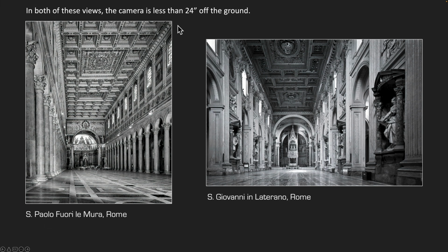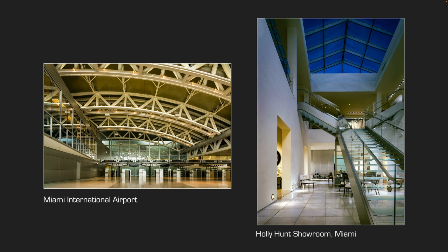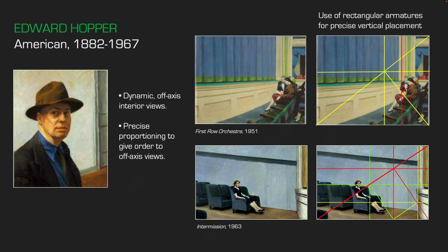In both of these views, the camera is less than 24 inches off the ground, so that my foreground is not distorted, and I've got this ceiling soaring overhead, which your eye readily accepts. It doesn't see that as disturbing as it would a ground plane dropping out. And here in Miami International Airport, the same thing. And even here in this Holly Hunt showroom, I'm about 1.5 feet, 2 feet off the ground, letting the ceiling soar overhead and keeping the foreground distortion to a bare minimum, if at all.